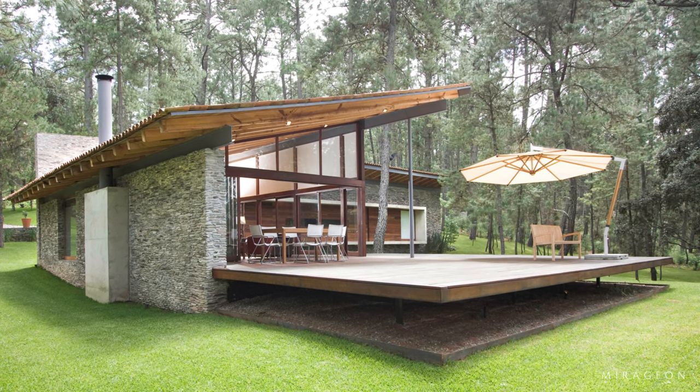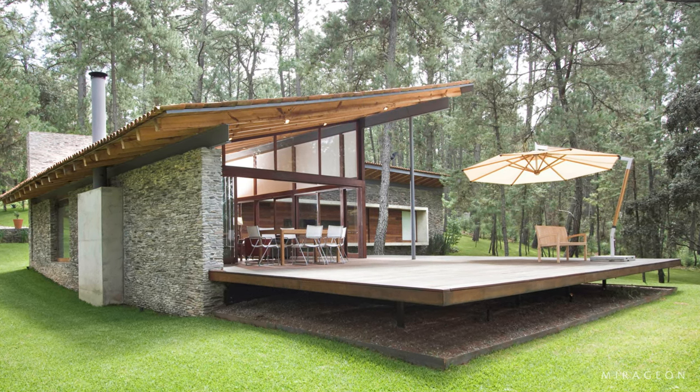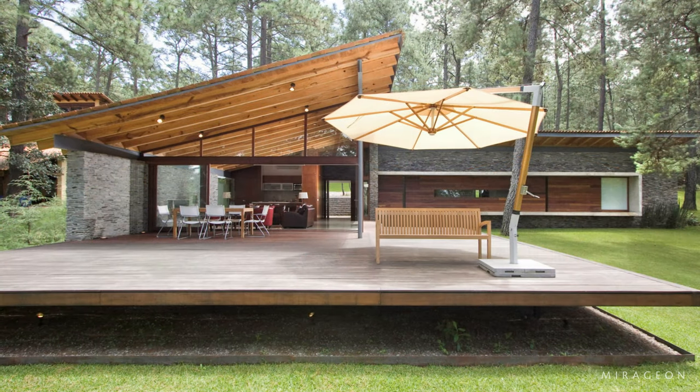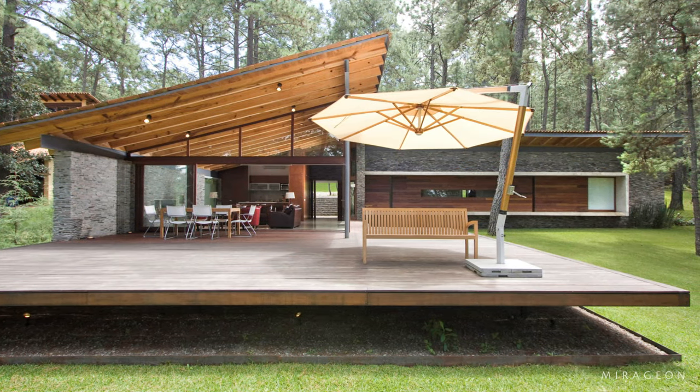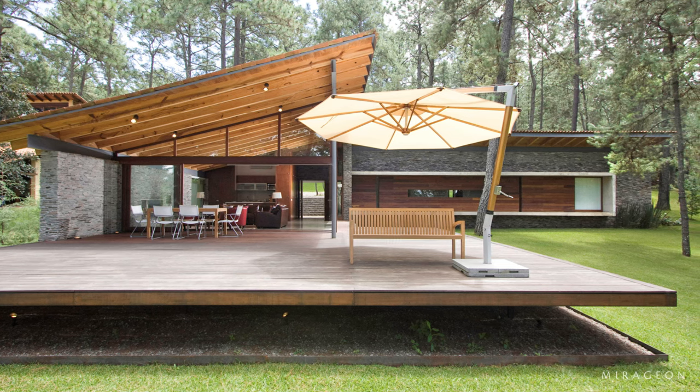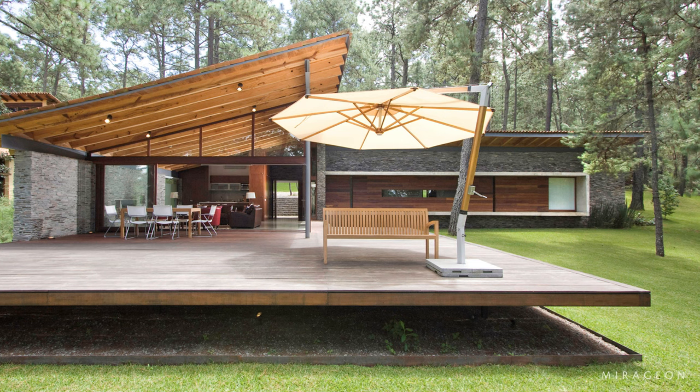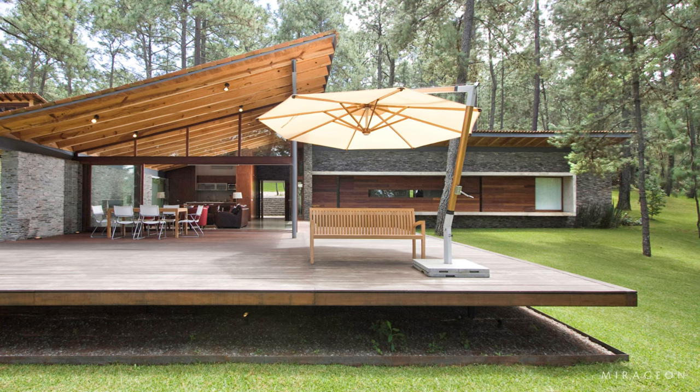The building is a 21st century country home consisting of two volumes that define the usage areas. The first volume is where all daytime activities occur: the entrance, dining room, kitchen, living room, and terrace. This volume is elevated, creating a dialogue with the surrounding forest.